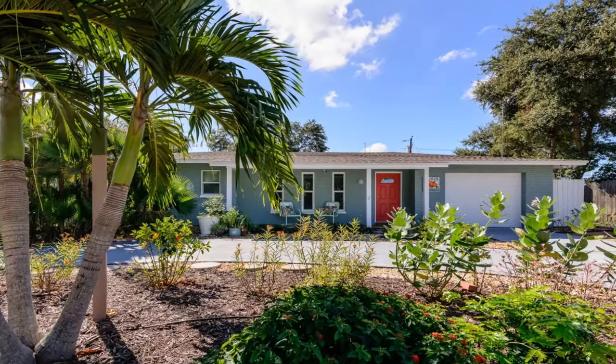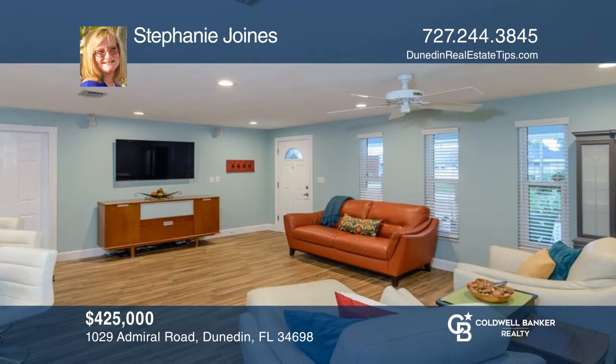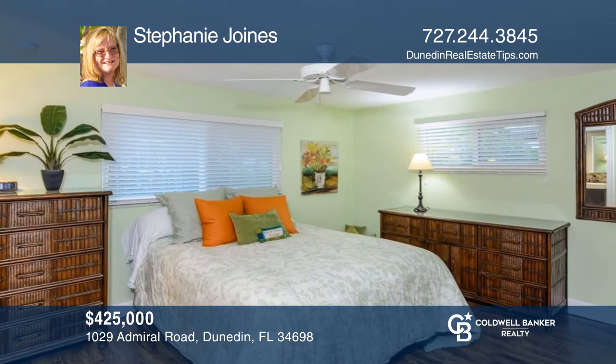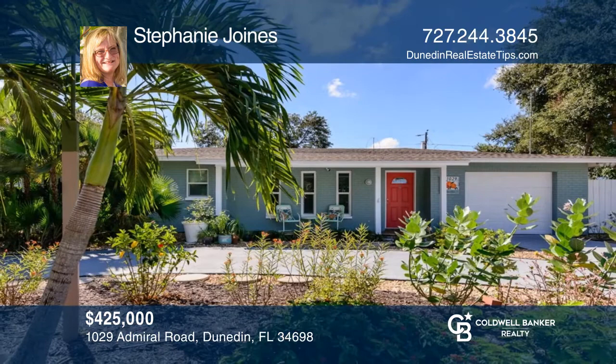This charming three-bedroom, two-bath Dunedin pool home received multiple offers and went under contract in 4 days. The home's open floor plan, completely remodeled interior, and proximity to downtown Dunedin were showcased to get the home sold quickly and for the best price. For a superlative marketing campaign, effective pricing strategy, and unsurpassed local expertise, call Stephanie Joins at 727-244-3845 today.